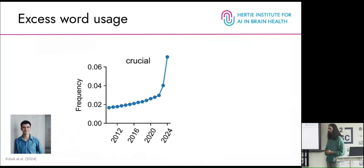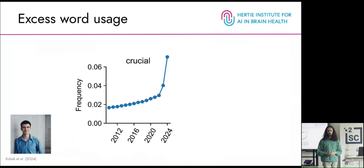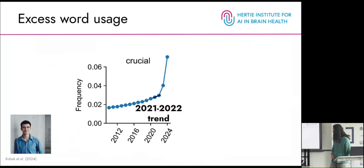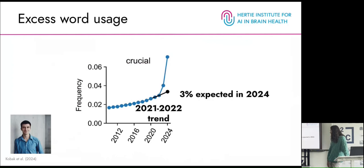And to do that, Dimitri came up with the concept of excess word usage, and I will very briefly explain it with the word crucial. What you see here is that crucial in 2010 was used in less than 2% of the abstracts in the database, and then this percentage slowly rises until 22 to something a little bit short of 3%. Then we took the trend from the 2 years before ChatGPT came out and extrapolated it to 2024, and that gave us what we would expect in 24. We would expect 3% of all abstracts to contain crucial. But what we observe is that actually 7% contain crucial, and this difference is the excess gap that we observed.